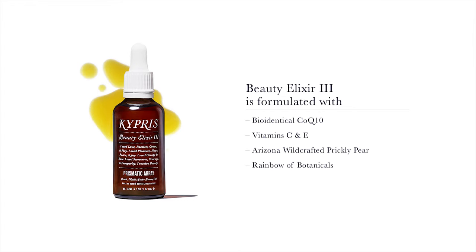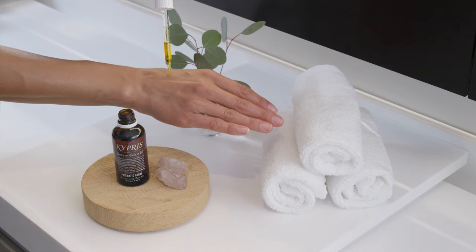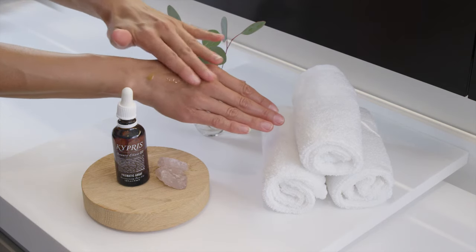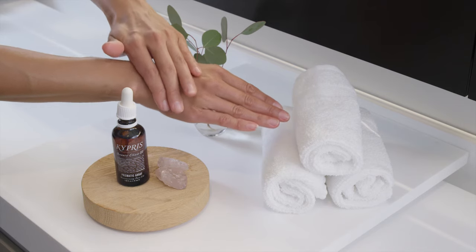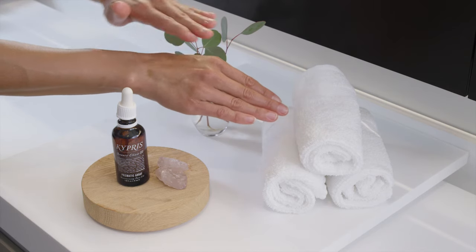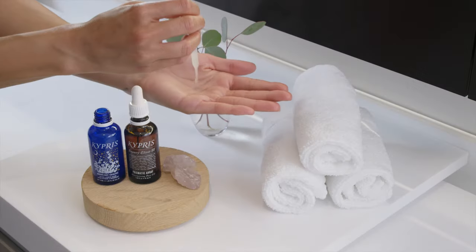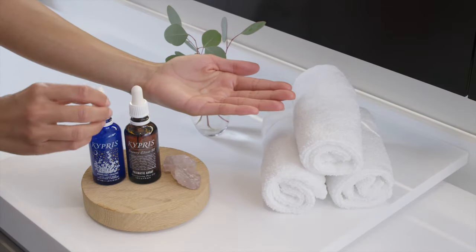glow and petal-soft skin. Gently press 2 to 5 drops into your face, neck, and décolleté morning and night. For best results, create a personalized microemulsion with KYPRIS serums and apply SPF.